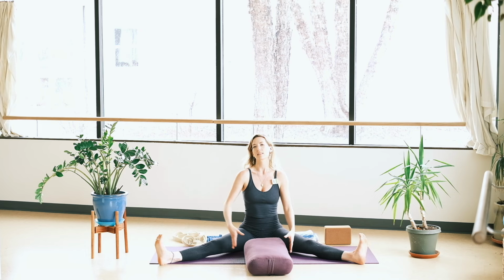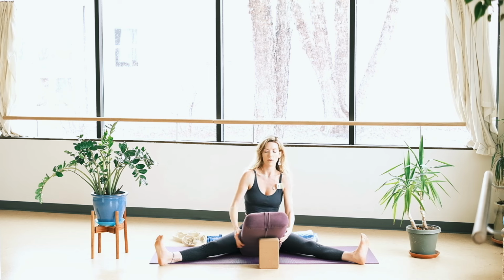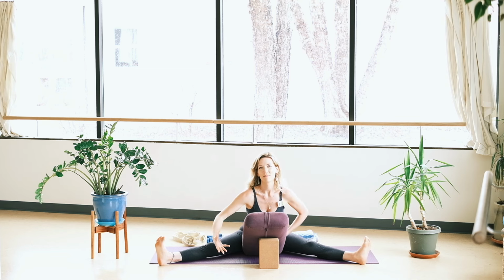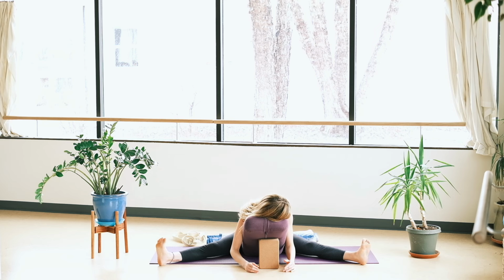All right, so we've got this nice, neutral, lovely pelvis, and toes are flexed up to the sky. You can have your bolster in front of you. If you want a little bit more height, you could put your block underneath your bolster, so you have more of a diagonal that you can soften into. It's also fine to stay seated upright. This might be enough for you. If you want to come further forward, think about tipping the pelvis forward, and then the spine is just going with. Then we're softening either the forehead or the cheek to one side.